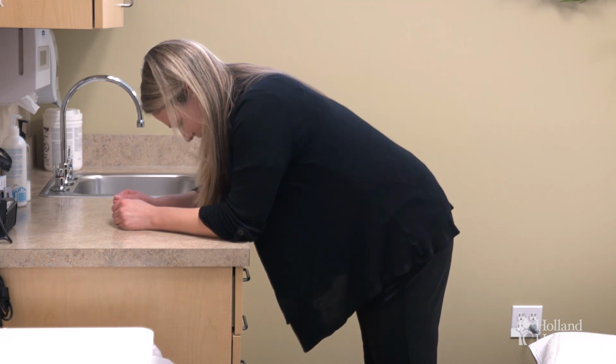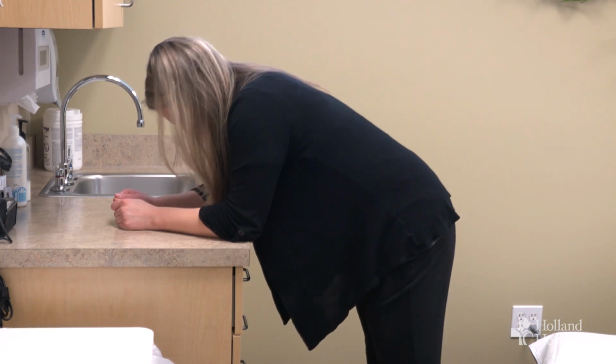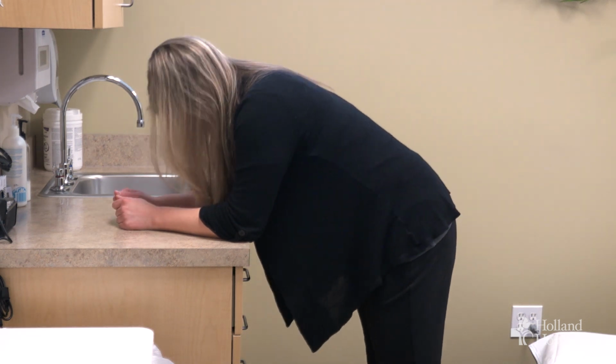If getting into all fours is too difficult of a position, this exercise can be modified by bending forward onto a countertop and performing the same type of motions.